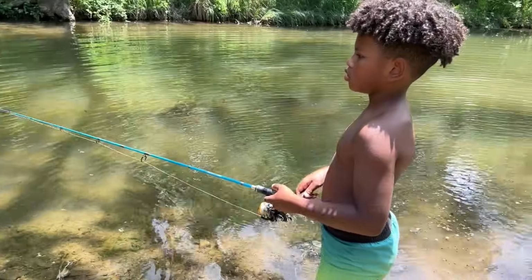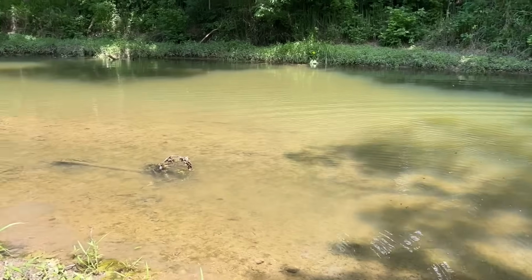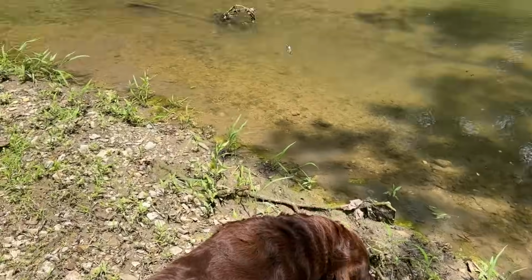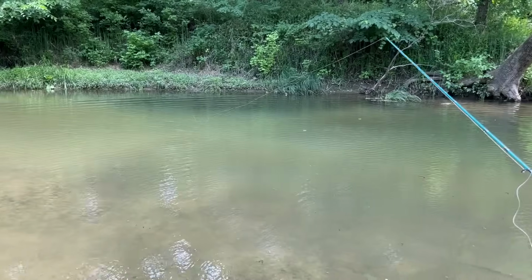Is that as far as you can cast that? No. Come on, man. You can do better. Throw out in that deeper spot. Houston, watch out. You're going to hit Bella in the head. Never know. Oh, that's much better.